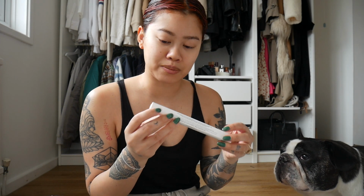We got a triple precision brow definer. I think we got two of those in shade black brown and chocolate brown. And then we have a liquid brow silk maximum hold in clear. And then, oh, another of the brow definer in chestnut brown.